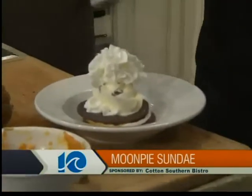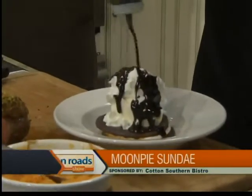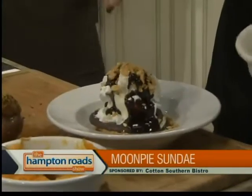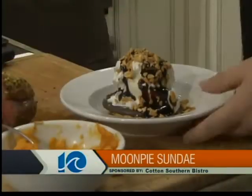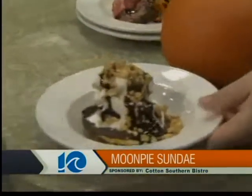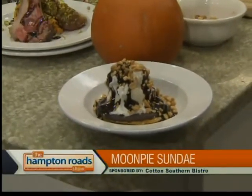And you're going to top it with chocolate syrup all over it, just to make it real nasty. Now we're talking. And then we're going to take some southern roasted peanuts. I suggest Hubs. And that's it. That looks pretty darn delicious. There you go. Kids love it. It's nice and ooey and gooey, and that's what's going on.